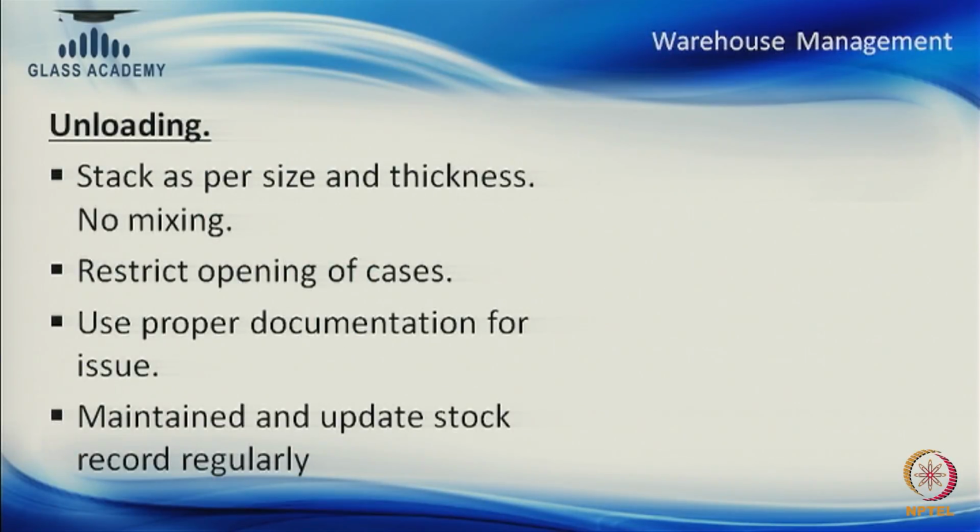While stacking, we must stack as per size. There is no point stacking with random sizes, because then we will not be able to account for it if a smaller sheet is kept behind a larger sheet, and there are chances of undue pressure on that bigger sheet and the small sheet. So breakage and damage will result.